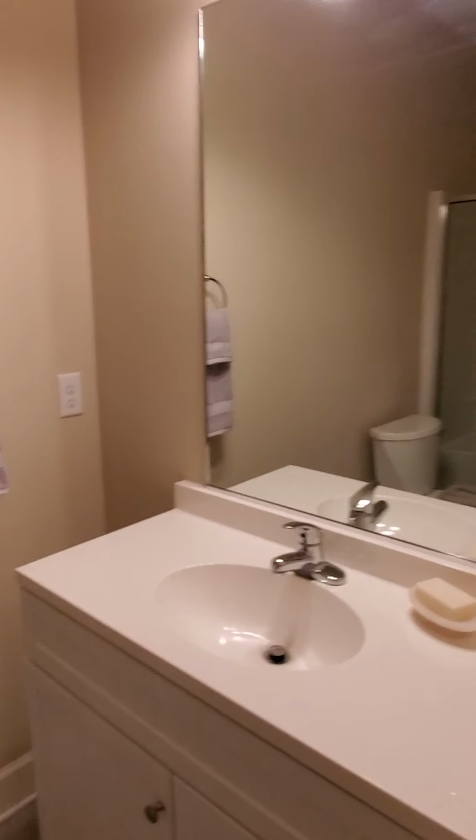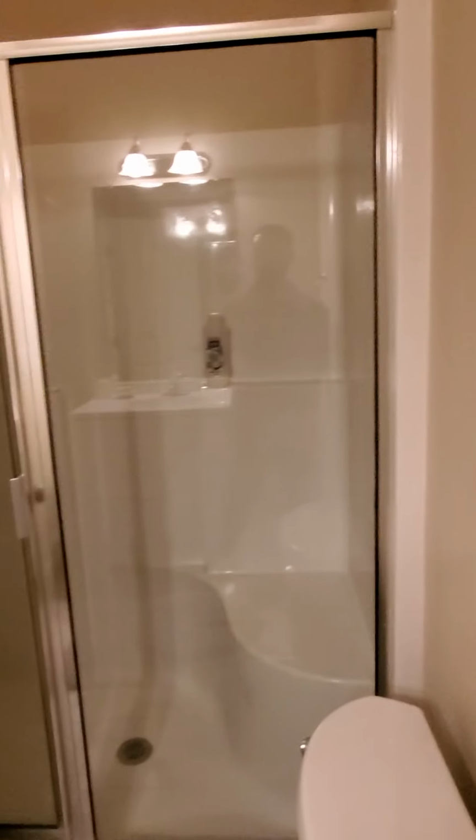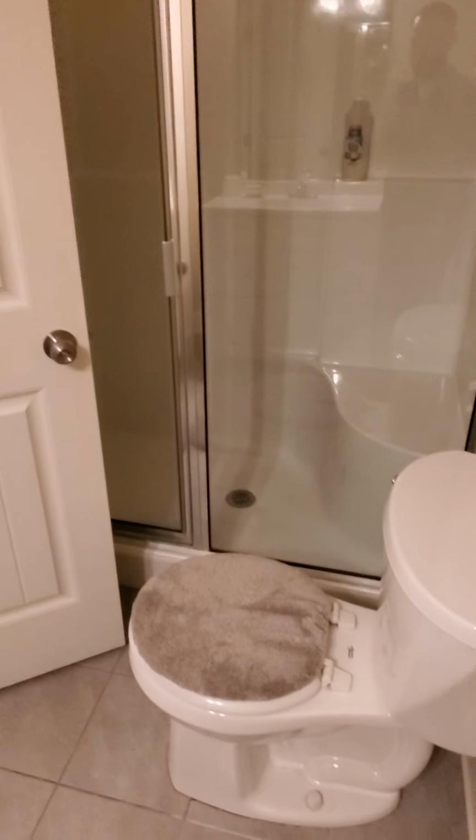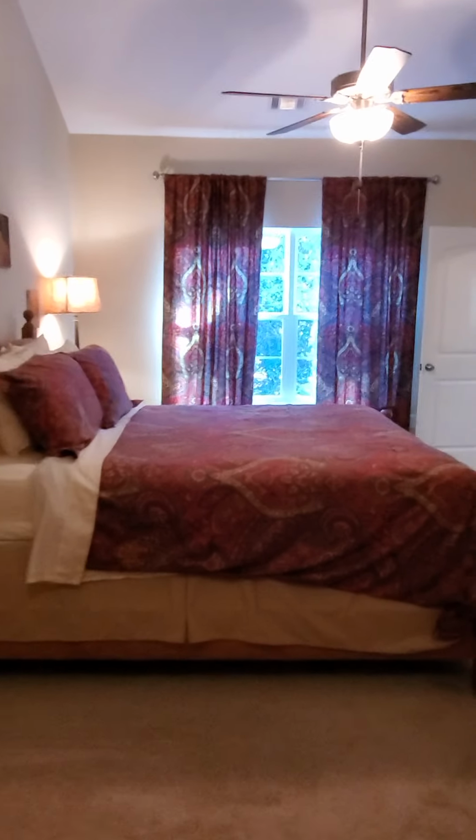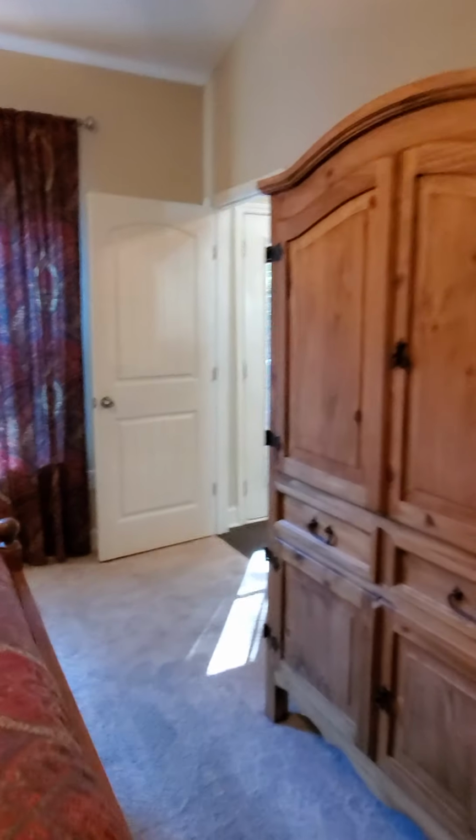Here's a walk-in closet. Here's some more closet space. Here's a master bathroom. So this one just has a walk-in shower. We'll go ahead and make our way upstairs.